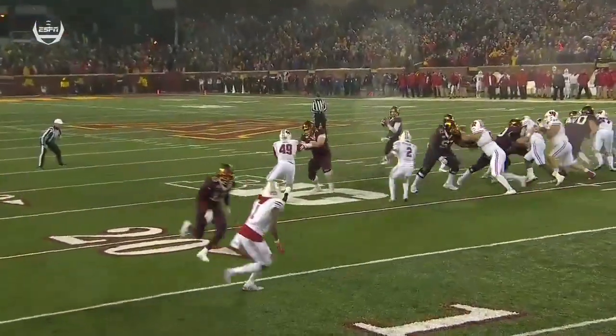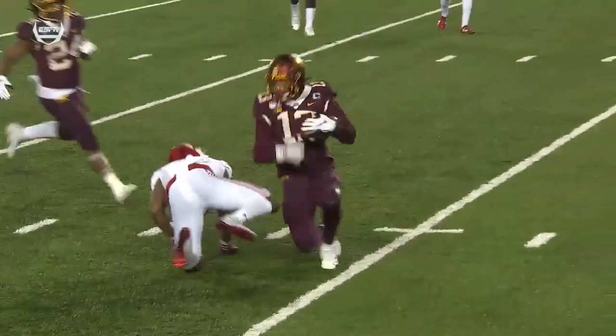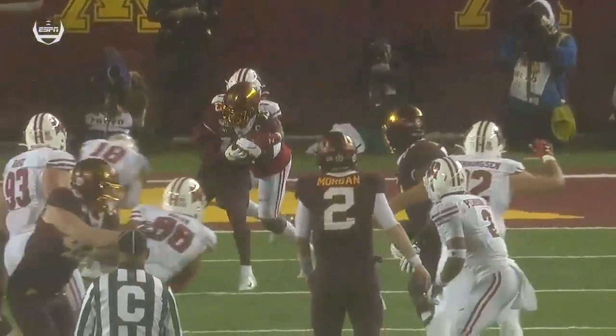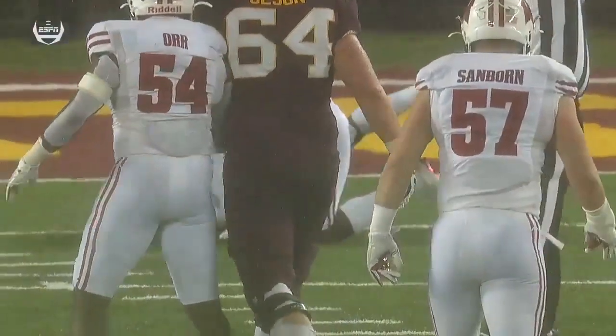It's thrown a little bit behind him, but it allows him to turn his body right there and protect himself from the safety that's getting ready to try to dislodge the football. Ball is tipped. Good concentration by Bateman. Looked like 92, Hennessy got it, but I love the way Bateman turned his body.